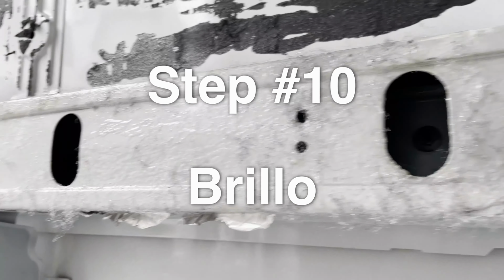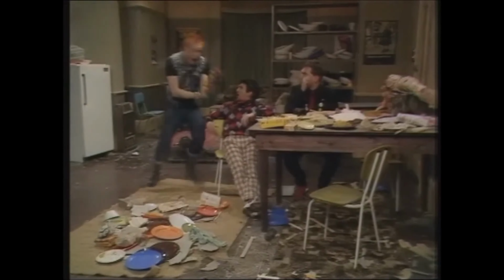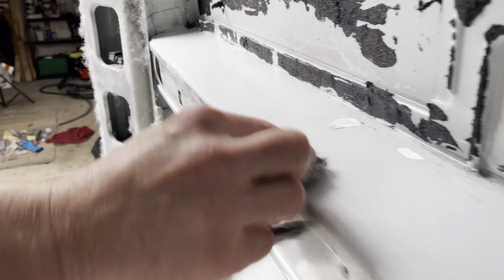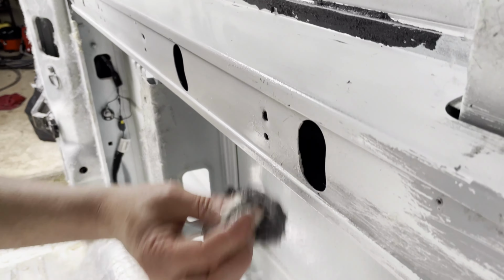Number 11. Once that's done, you're going to want to use something else to get the last bits off. For this we use these. Brillo pads, which you'll be familiar with if you've ever lived with people who eat Weetabix and leave the bowls to solidify. I.e. if you've ever been a student. Yep, they are abrasive, but nowhere near as abrasive as these. So we thought, why not? And they were perfect for the job. They not only cleaned everything up really nice, but they were also good for picking up anything that we missed before.